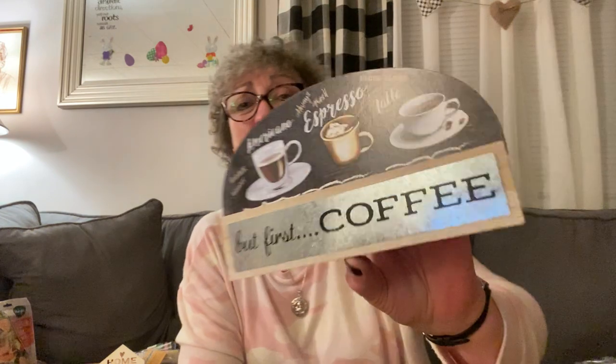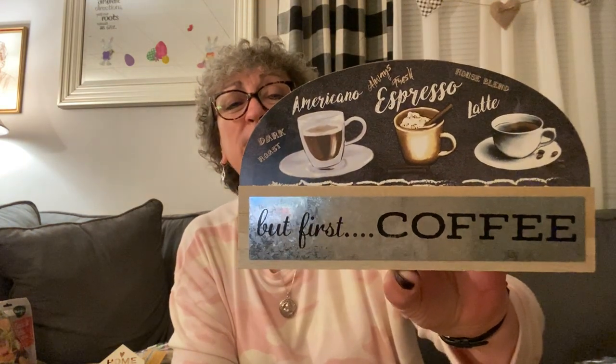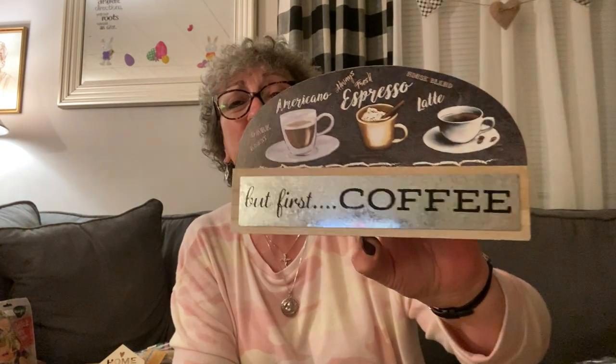I got a couple of decor pieces. This I did not get for myself, but I think it was really cute. And I said, I got to get it for somebody who's a coffee drinker. But first, coffee. It's on like this little pedestal, and you can just put that near your coffee bar or wherever you want as a piece of decor. I got it to give away as a gift because I'm not a coffee drinker. I told you before, I don't like coffee, but I just thought it was super cute.